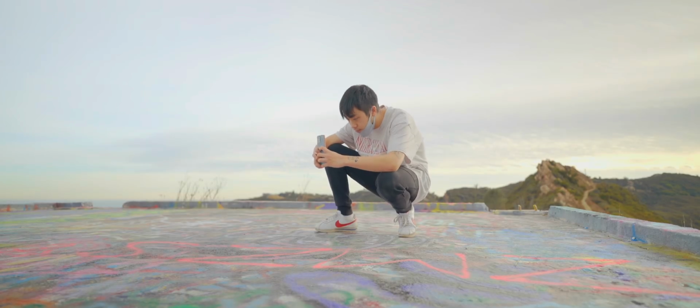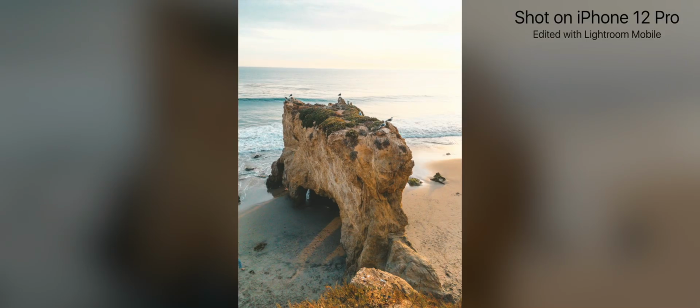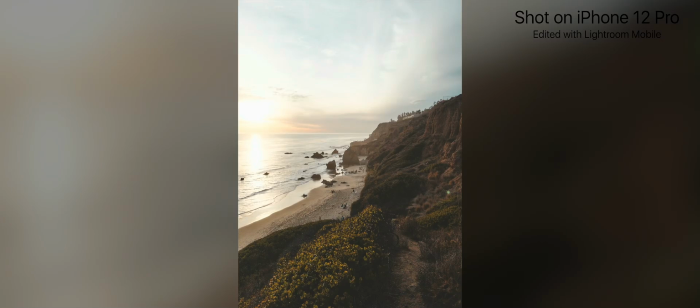I remember the times, and it wasn't even too long ago, probably a few years ago, when everybody was raving about that Sony RX100 series, and it was the best point and shoot vlogging camera out there. Everybody was using it, but now, no, this is the best camera that fits in your pocket, hands down, and it's a camera that you carry all the time.